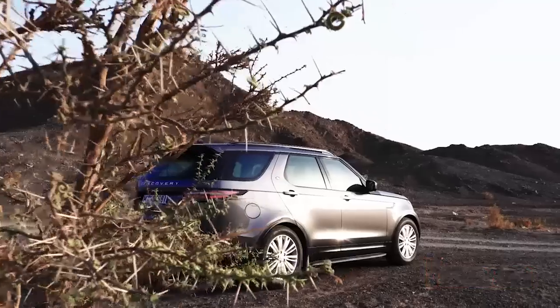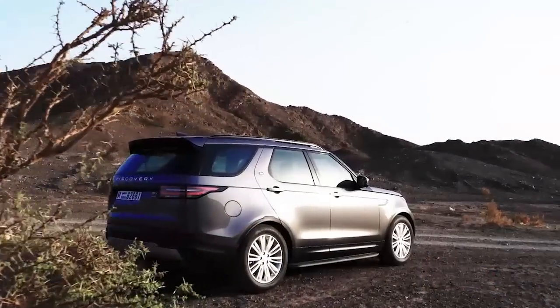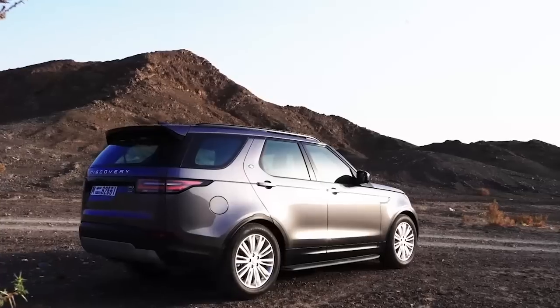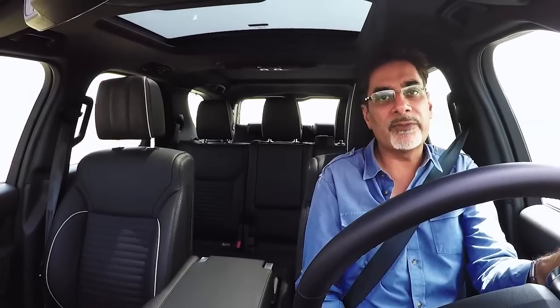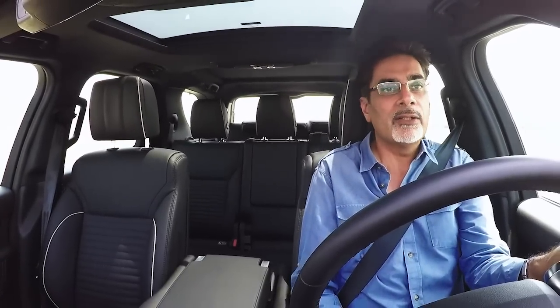Here we go. Not bad. And because of the newer, slipperier shape, it's quite refined and quiet on a motorway as well. But you know what? Don't take my word for it. Find your local Land Rover dealer, be Altair or otherwise. Go and check it out, take it for a drive, and let us know what you think of the car.